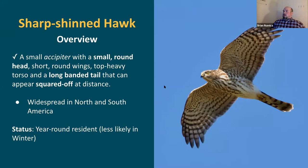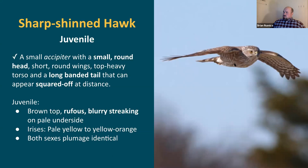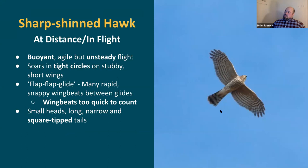The adult sharp-shinned hawk has a grayish blue top. They can have orange or red eyes. And if you see an adult, you want to look for the head to be hooded, a dark cap and a dark nape or back of the neck. Juvenile sharp-shinned hawk below has streaks. So again, not the easiest to see here, but those streaks are slightly reddish or rufous. The eyes are yellow and again, long tail. From a distance, a little bit better look at the square shape of the tail tip.